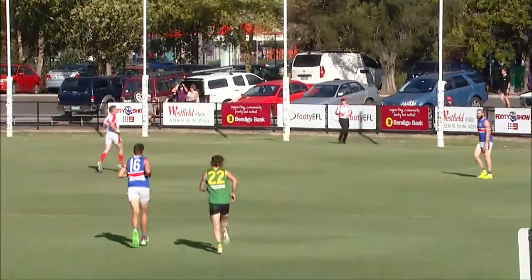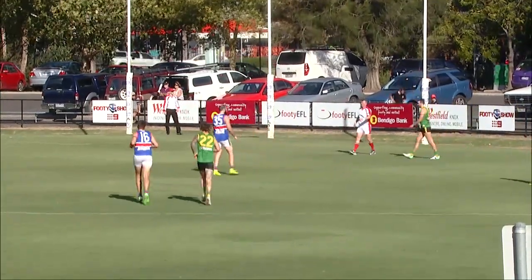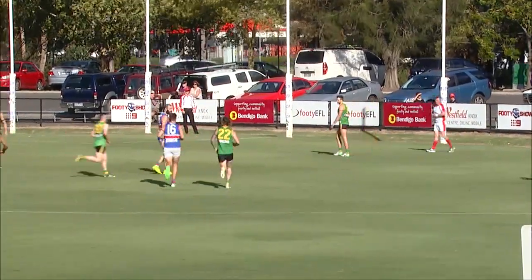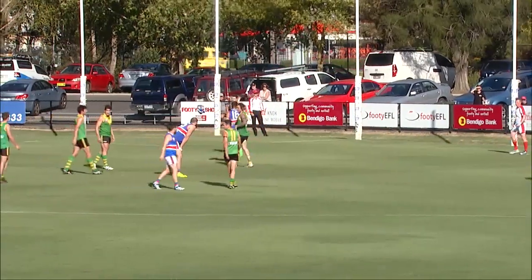The switches, the short passes aren't working. Well, it wasn't a good switch, because even if he'd got it, you look upfield, he had nothing to go to. It's no good switching if there's nothing upfield. You've got to look at the second and third option after you switch.